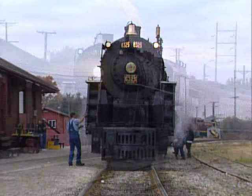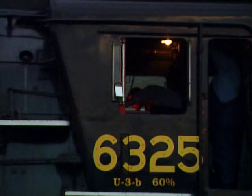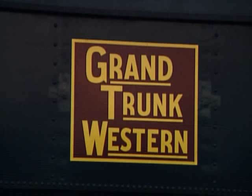They do, however, have several steam locomotives that they run on occasion just for fun, and today we're treated to the largest one, a 484 Northern, number 6325. She was built in 1942 by the American Locomotive Company in Schenectady, New York, for the Grand Trunk Western Railroad, which ran from Chicago to Detroit.